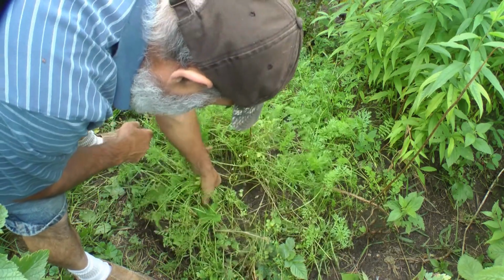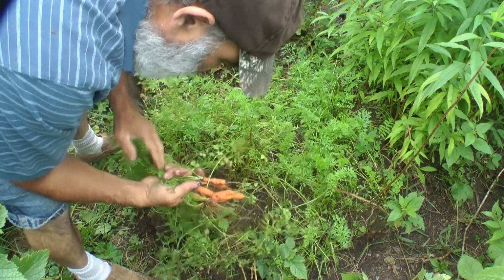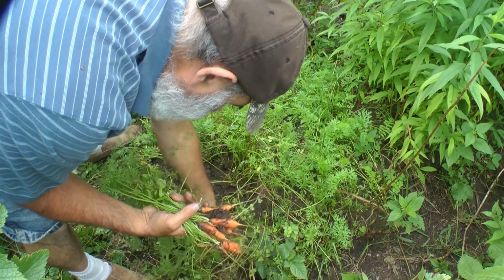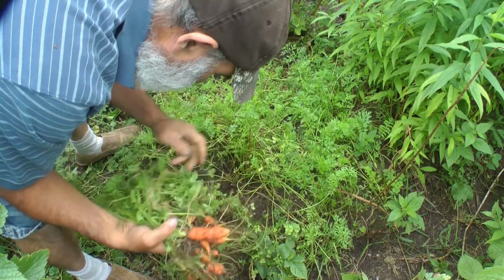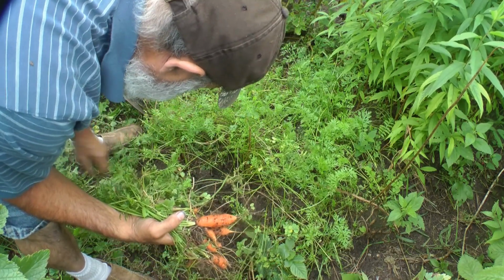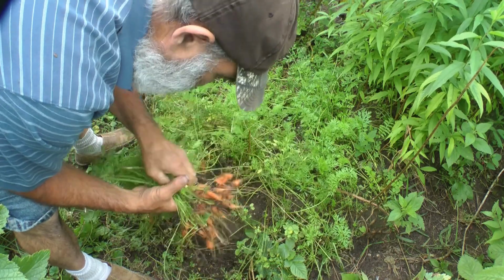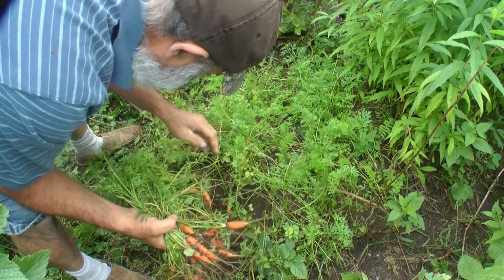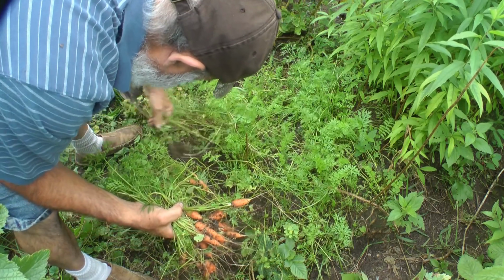Okay, carrots, baby carrots. We got baby carrots. We sure do, don't we? Look at that. Nice ones. Oh, I'm happy with this little harvest. Ooh, they smell nice. Well, I don't know. It's not so low of a harvest anymore, is it? It's growing on me.